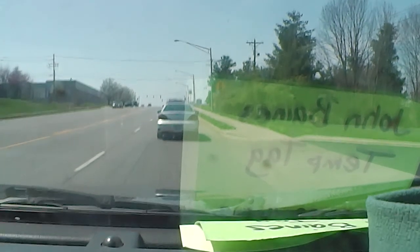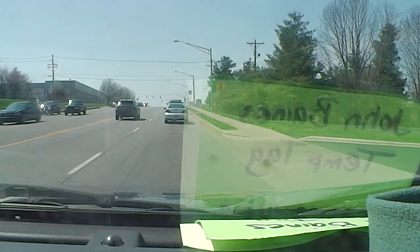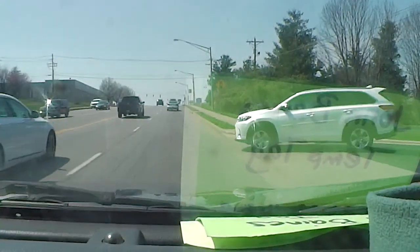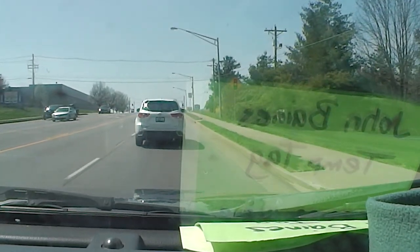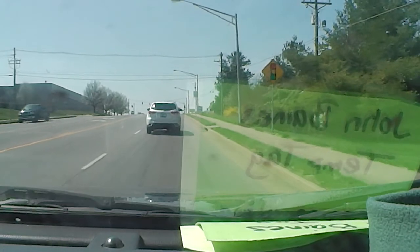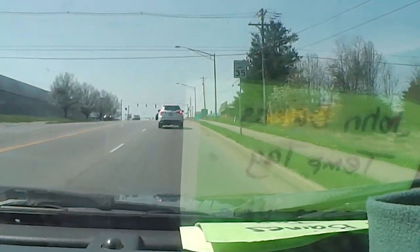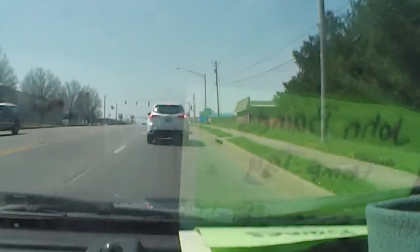Now this right here, this is one of the things. I'm gonna let him out if he wants to come out. Come on. In traffic jams, or traffic lines like this, you're not supposed to block the entrances to anything like that. But so many people do it because they want to be so close up in line.